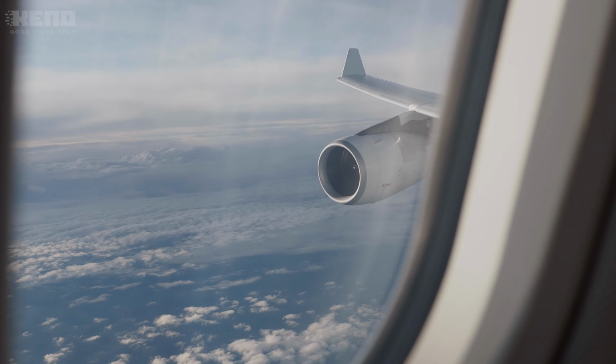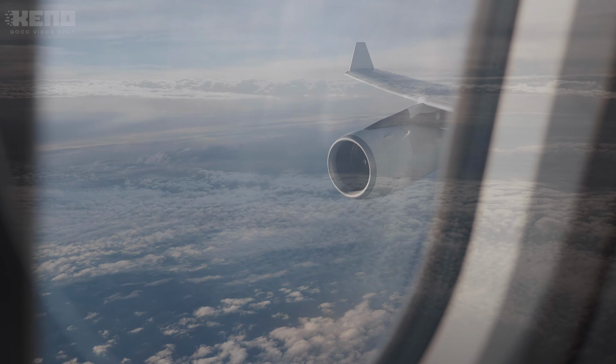In our descent, we got treated with a view of the sunset over Chicago.